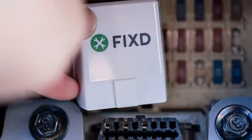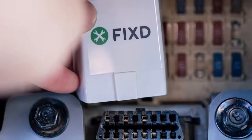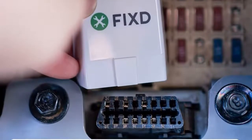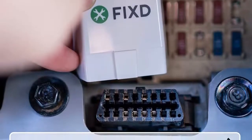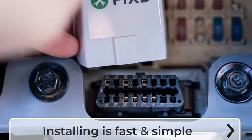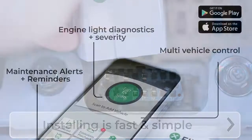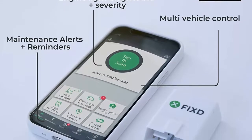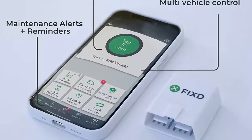Find out what's wrong with your car. Even beginners can use the FIXD OBD2 scanner and app to find out what the check engine light means, how serious it is, and possible fixes, before going to the repair shop. You can even clear the check engine light, saving time and money. Save money and avoid rip-offs. Walk into the repair shop confident with the accurate info you need to save on car repair.